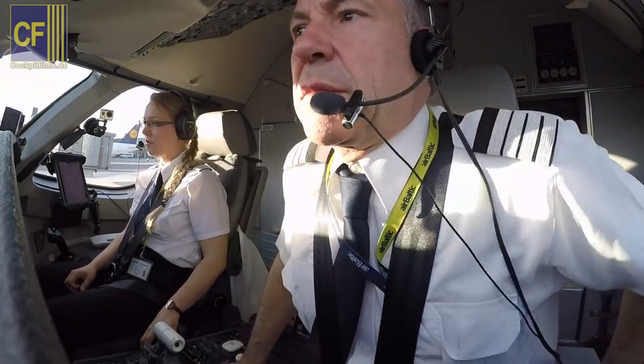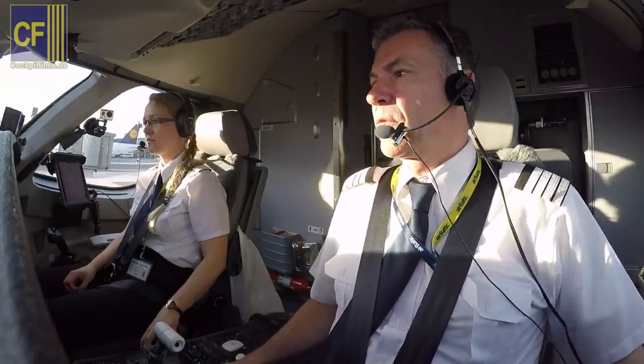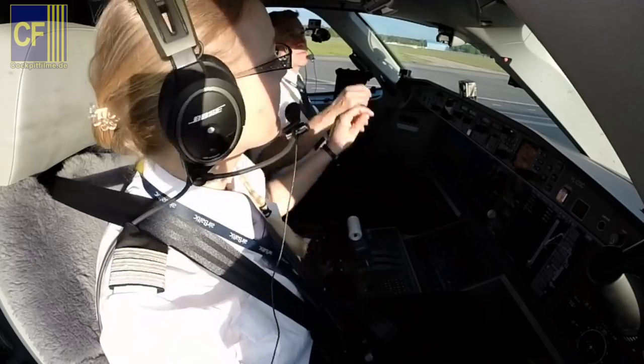Air Baltic 7747, request taxi. Baltic 7747, taxi to holding point runway 18, via Foxtrot Golf. Via Foxtrot Golf, holding point runway 18, Air Baltic 7747. Taxi light narrow, please. Taxi light is narrow and right side is green.